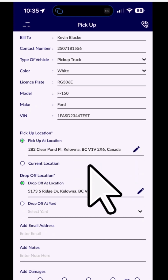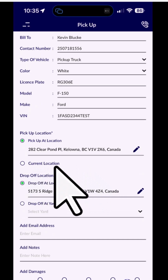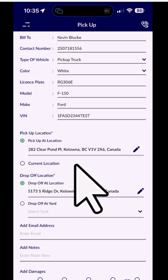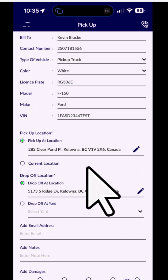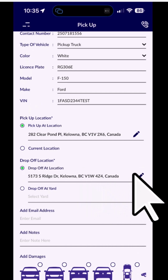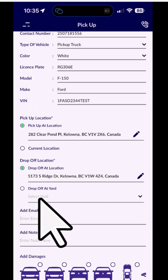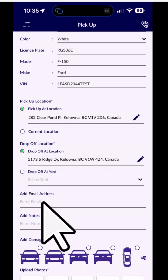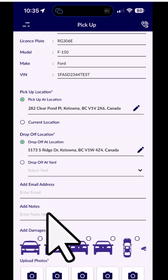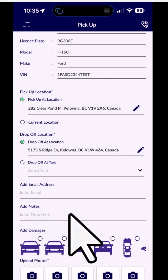If you want to save yourself time, you can also click current location, which the system will pull. If the customer gives you a different drop-off location, you can just edit it with the pencil. Or if they change their mind, you can click this and drop it off at the yard. You can add the customer's email address, any notes that go back to dispatch, any notes at all on this call that you notice once you've arrived on scene. You would enter your notes here.